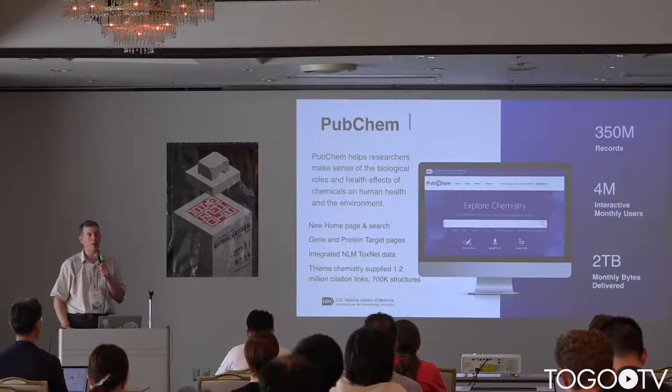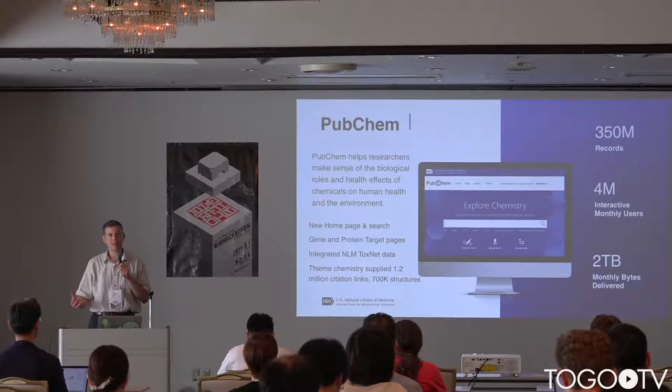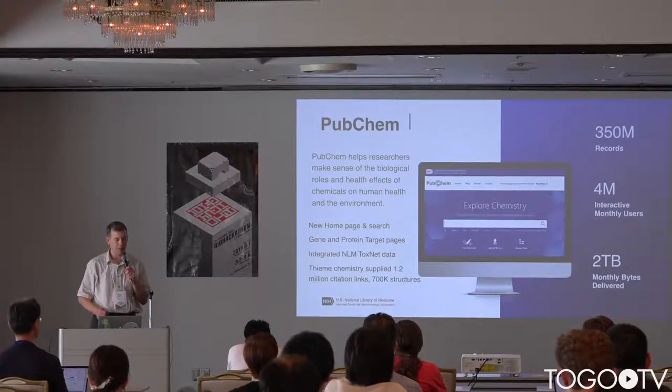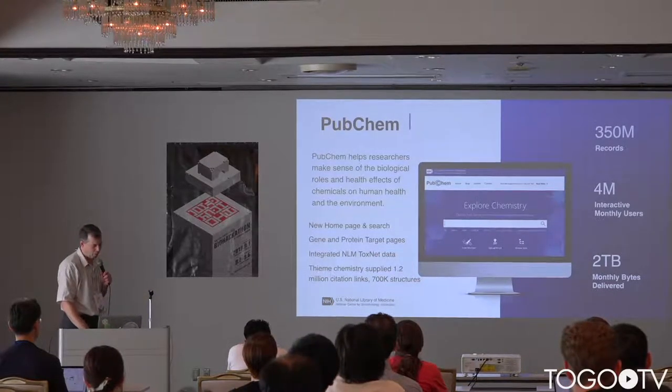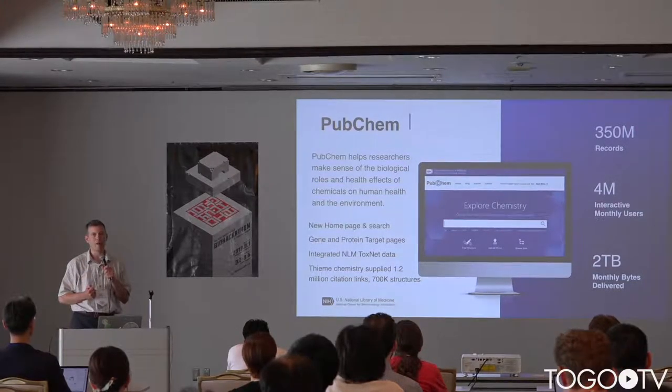So if you haven't heard about PubChem, the resource which I manage, it's a rather large resource, about 700 different data sources merged together with chemical information as the primary core. And we're mostly concerned about pulling together anything describing the biological effects when it comes to chemistry.